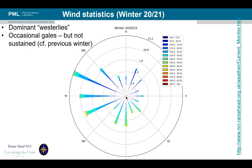So let's look here. So the most dominant wind direction in the winter of 2020 to 21 was something like a west northwesterly. So we're getting up to maybe about 15% of the winds were from that direction. And then you can see that the color gives you how strong the wind was. So basically our strongest winds from that winter briefly were sort of some of the in west-southwesterly direction and up to maybe about 50 to 55 knots.